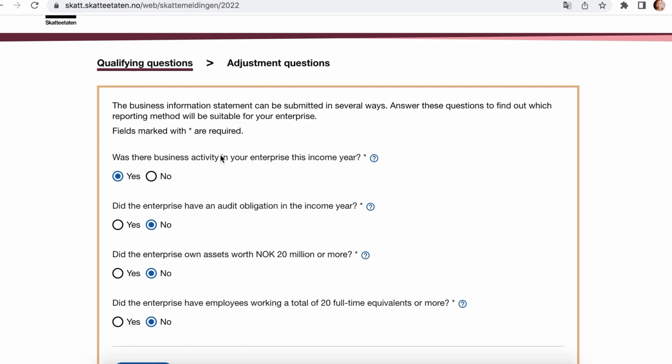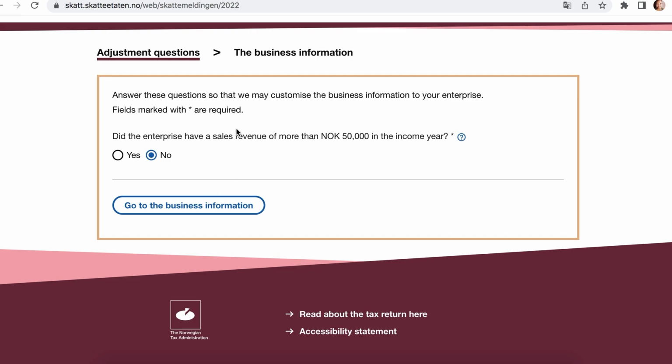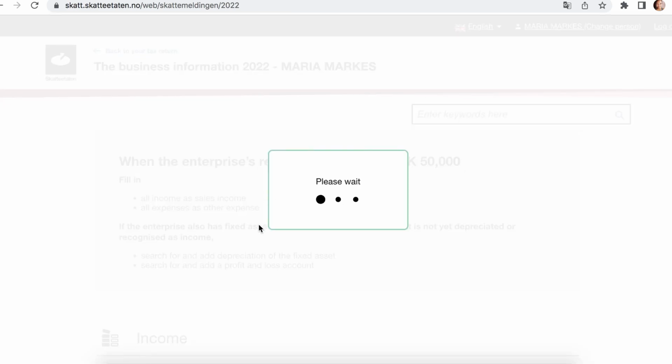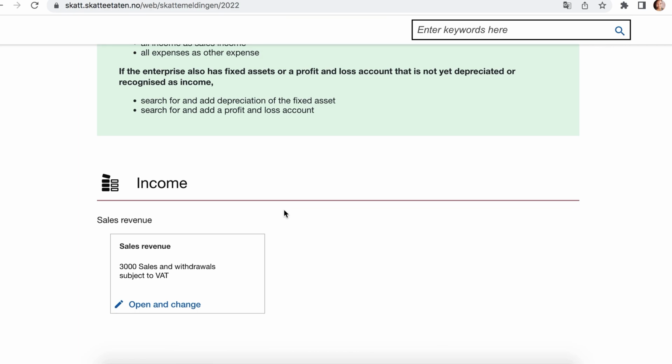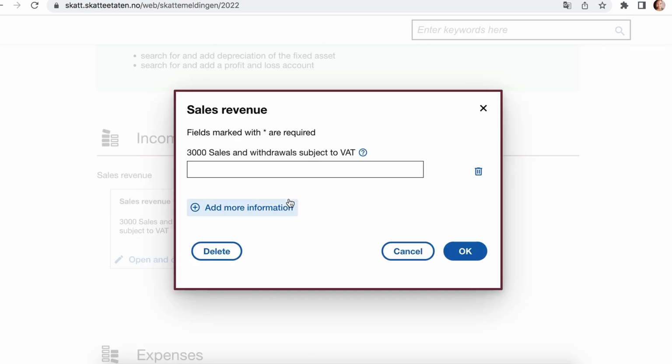The person has had a company for a few years now and it's registered in the MVA register, but last year it didn't make any significant income. We check out boxes here. Next on, we fill out information, very easy. Last year's income: here you put the gross income that you made, and here it will be 7,500 kroner.